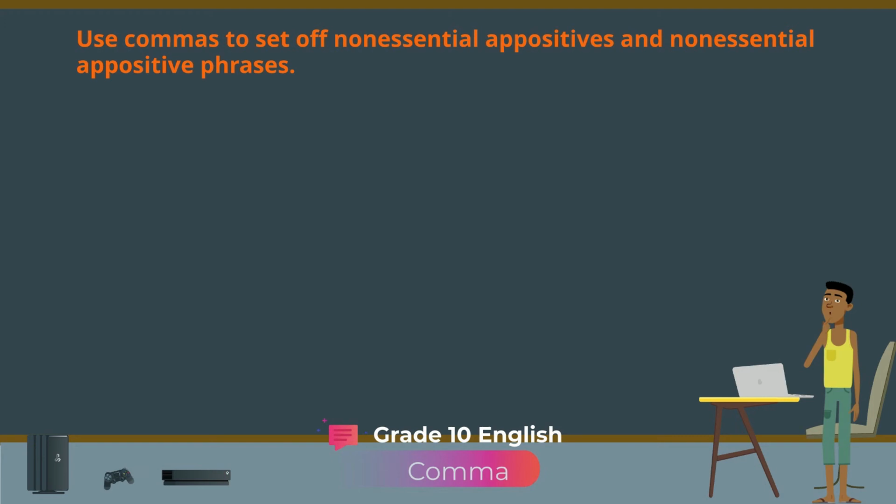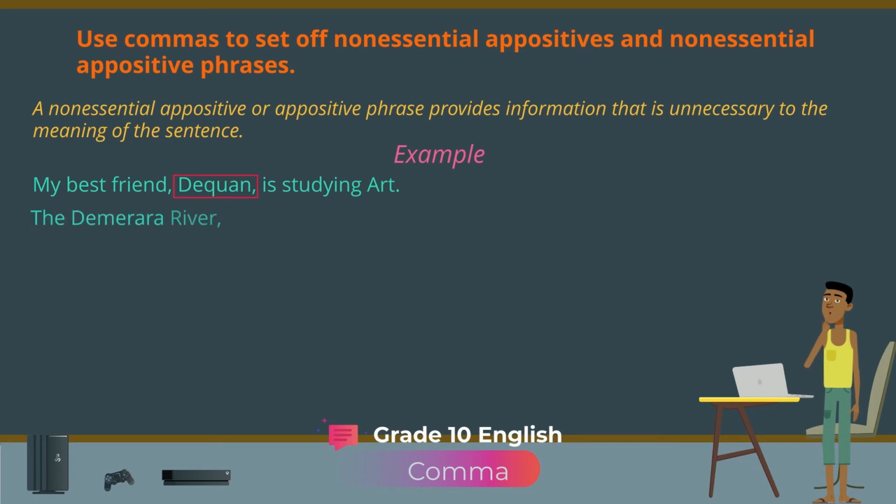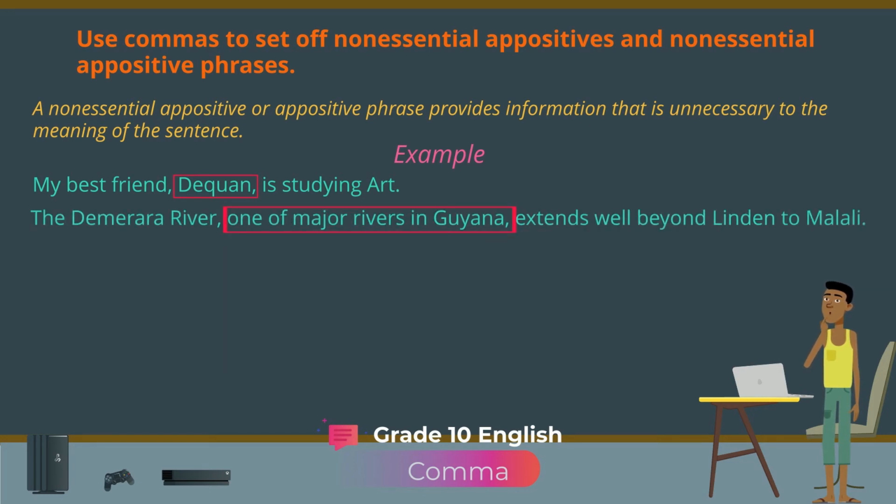Use commas to set off non-essential appositives and non-essential appositive phrases. A non-essential appositive or appositive phrase provides information that is unnecessary to the meaning of the sentence. Example: My best friend, Dequan, is studying art. The Demerara River, one of the major rivers in Guyana, extends well beyond Linden to Mallali.